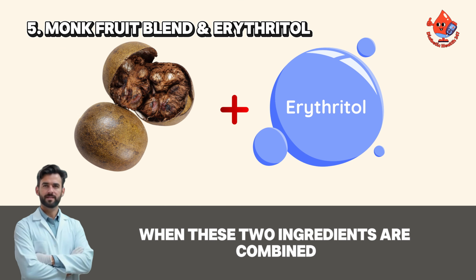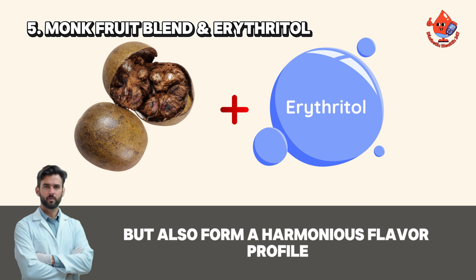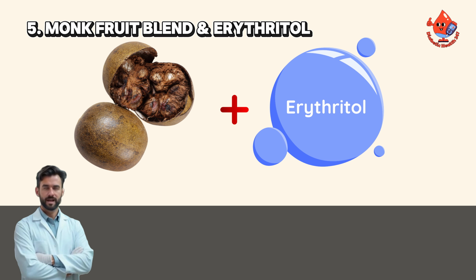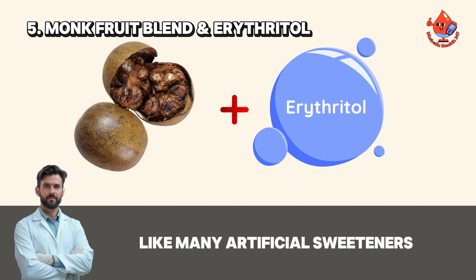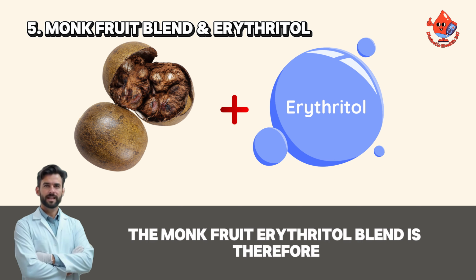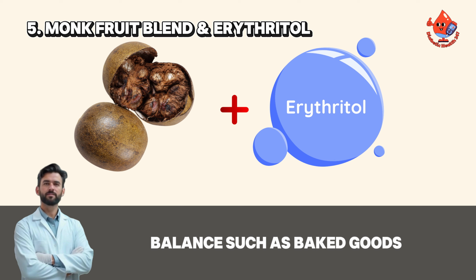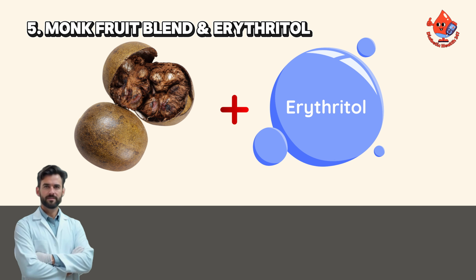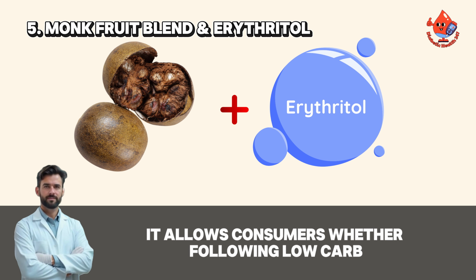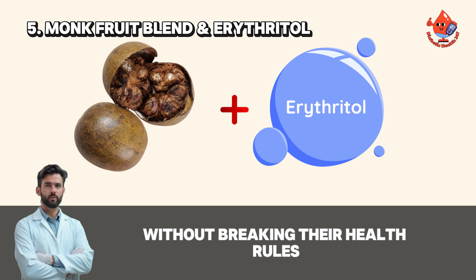When these two ingredients are combined, they not only create a subtle sweetness that most people find acceptable, but also form a harmonious flavor profile. Not as sharp as stevia, nor leaving an odd aftertaste like many artificial sweeteners. The monk fruit, erythritol blend, is therefore ideal for use in foods that require delicate flavor balance, such as baked goods, ice cream, nut milks, cold beverages, or even hot coffee. It allows consumers, whether following low-carb, keto, or vegetarian diets, to fully enjoy sweetness without breaking their health rules.